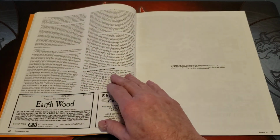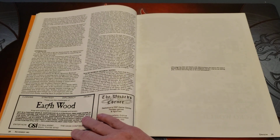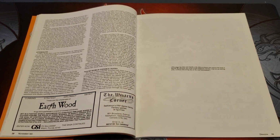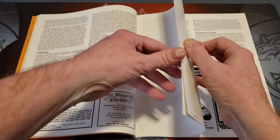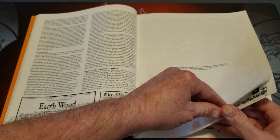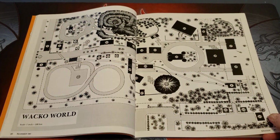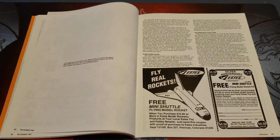Continuing through our adventure for Top Secret, now we've got Earthwood, GSI in Miami, Florida, and the Wizard's Corner, Saskatoon's Fantasy Role-Playing Game Center. And then continuing on our Top Secret module. We were playing Top Secret at the time. I probably used this map, actually. We were playing Top Secret. I just don't remember running this adventure.